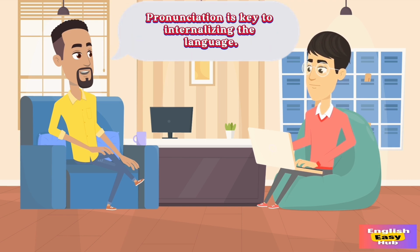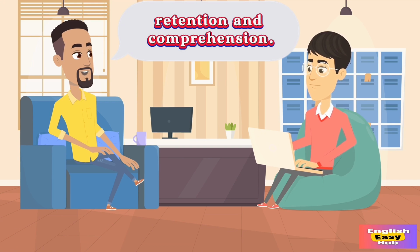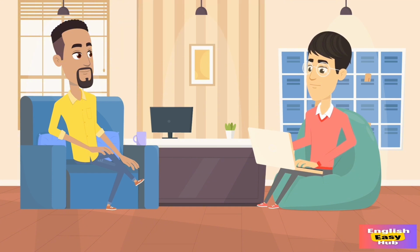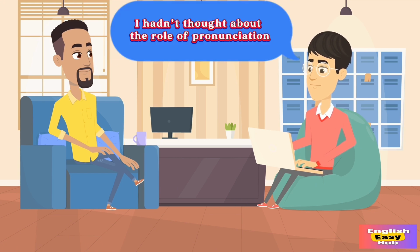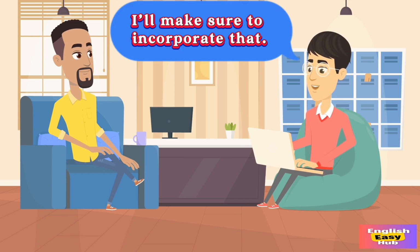Absolutely. Pronunciation is key to internalizing the language. Even though you're focusing on silent English, knowing the correct pronunciation helps with memory retention and comprehension. You can practice by listening to native speakers and repeating after them, even if it's just in your mind. Over time, you'll develop an instinct for the rhythm and flow of English, which will help when you do speak out loud. I hadn't thought about the role of pronunciation in silent practice. I'll make sure to incorporate that.